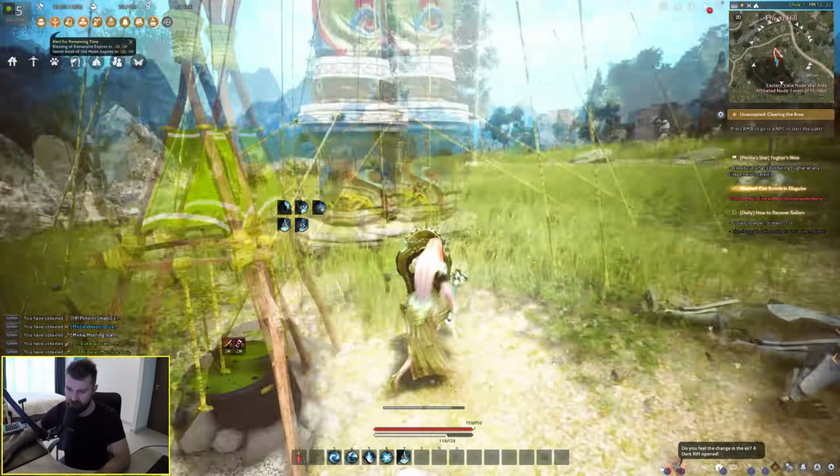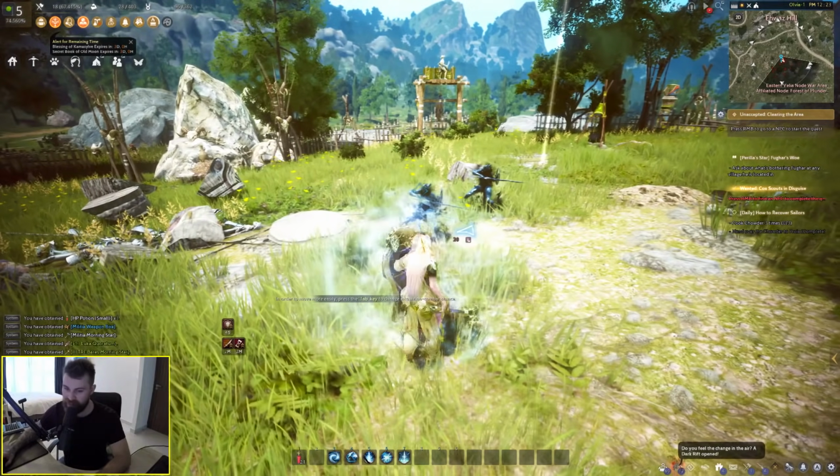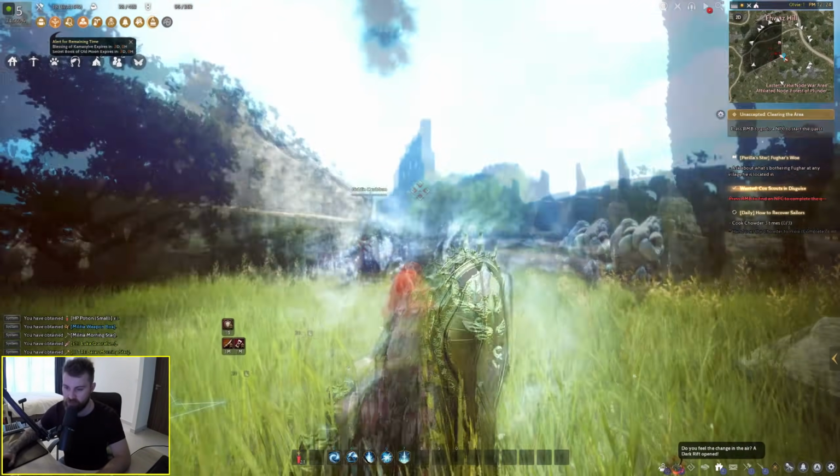I really like the frost effect that's attached to most of the abilities. Obviously, I've got a block ability. I can do this by just pressing Q. One would assume that this class has the best block in the game with a shield like that.